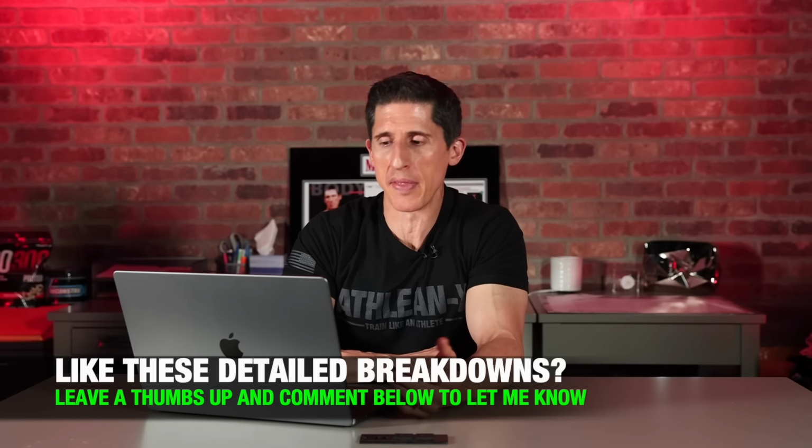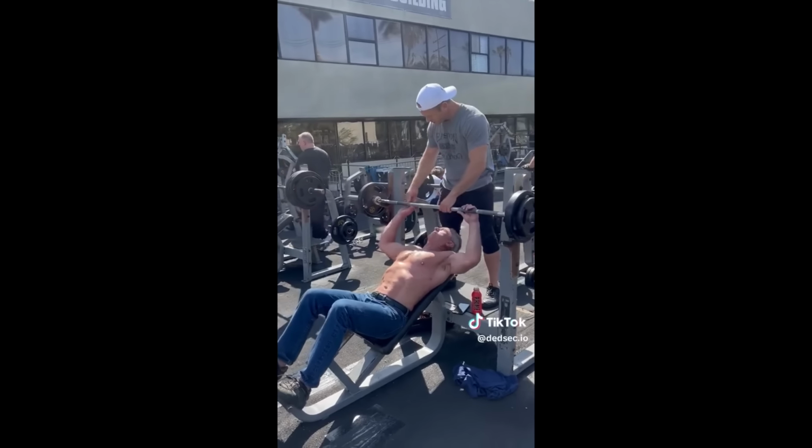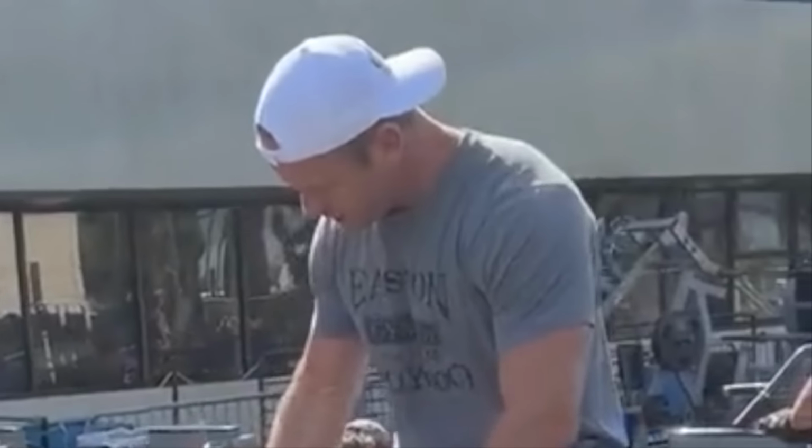Next up, we've got this incline barbell bench press. He's got his trainer there, he's got him all fired up. It's funny, he says, I'm not gonna touch the bar until I see it stop for more than a second. We can assess that too.